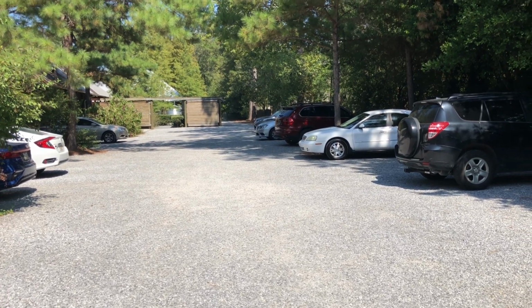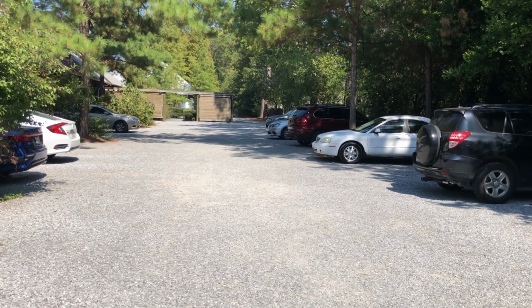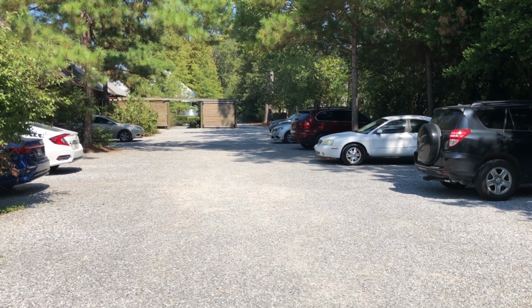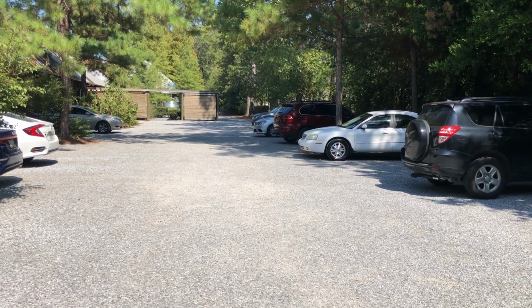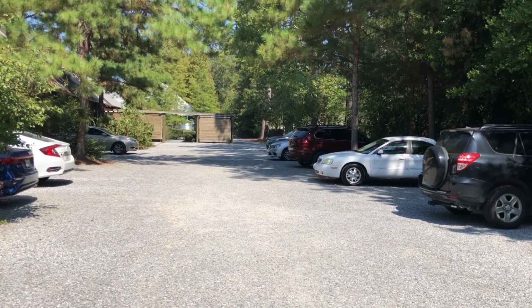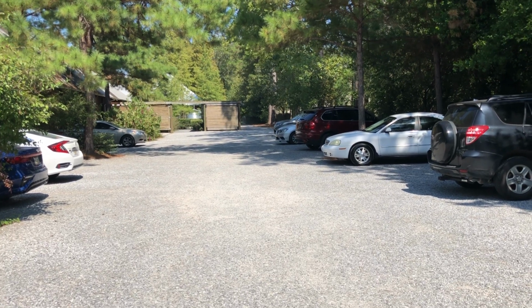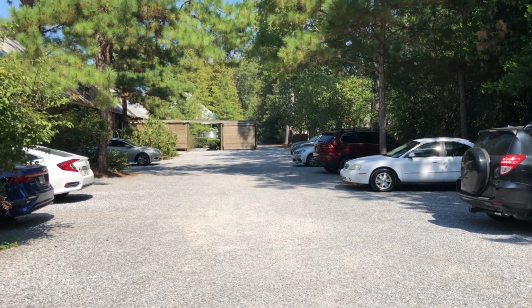It's on 14 acres of land. It's open to the public 7 days a week. They're closed from dusk to dawn, and it's free of charge to the people to access it. So come visit this place if you're in the area. Come walk with me, y'all.